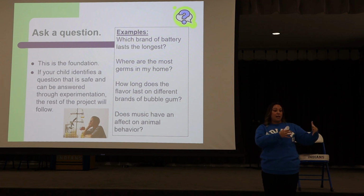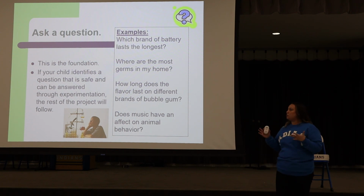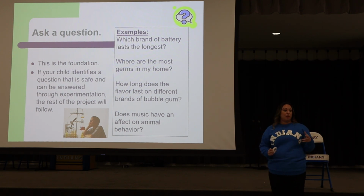We can take that volcano that you really want to do and actually put it into that scientific method by asking a question. Does that make sense? And then comparing the results of that. So this is really the foundation of the project. What is the question? What's the topic that you're wanting to do?